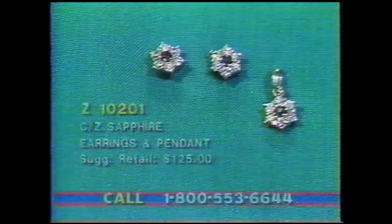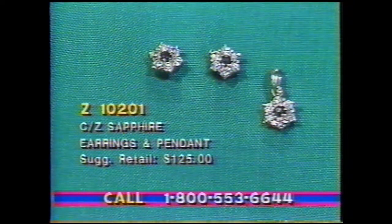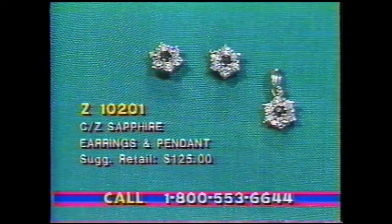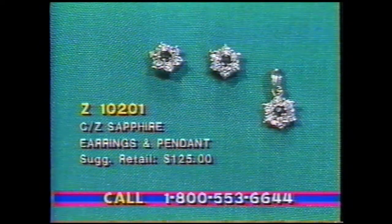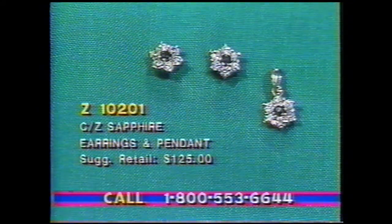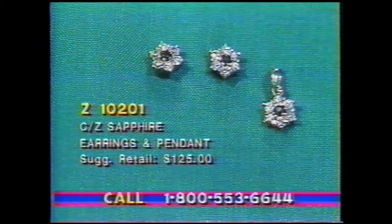What's going on right now is we've taken a little trip to the jewelry store. And what do we have here? Ooh-wee! Cubic zirconia, sapphire, cubic zirconia, beautiful earrings and pendant. This is lovely. Now, I am telling you that this is genuine. Yes, indeed, genuine. Genuine black sapphire stones with cubic zirconia surrounding them. They look just like sapphire diamonds, don't they?